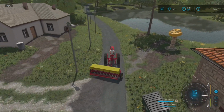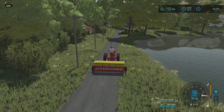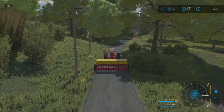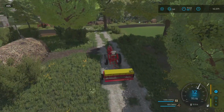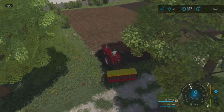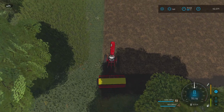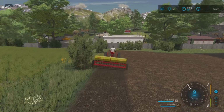Right, so let's head on up to our newer, larger field. We'll swap that over to oats. Hopefully we've got enough seed and fertilizer, but if not, we aren't far from the store. We have plenty of fertilizer there already, so that will be fine. And we will also get some straw off of this as well. It's gonna need rolling as well.